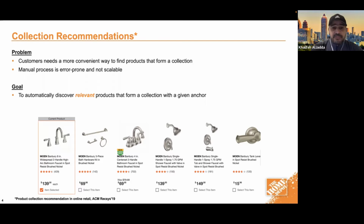So they like this faucet, which is now an anchor product, and they're not here just to buy the faucet, right? They need a shower head, towel bar, towel ring, the shower knob. All these items need to match the style, the color, the finishing. There needs to be harmony between them, right? For that reason, we usually put this piece of recommendation on the website, which shows: here is an anchor product faucet that you like, and here are the other items that can form a collection with this faucet to complete your bathroom look.